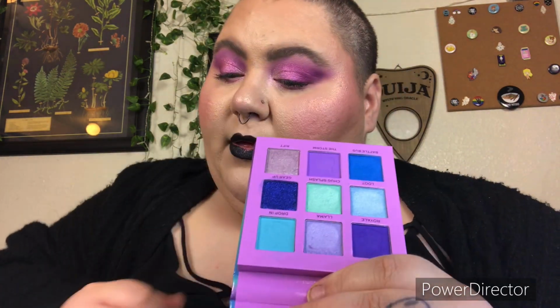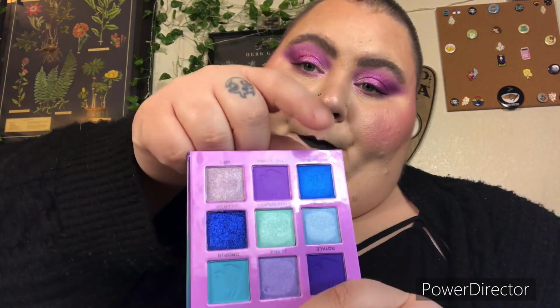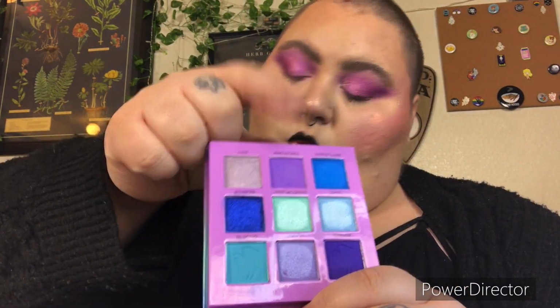Then we have the Make Revolution and Fortnite Supply Llama palette. This is the color story. Beautiful. The shades I used were Royale, Drop-In, Chug Splash, Gear Up, Battle Bus, and The Storm.